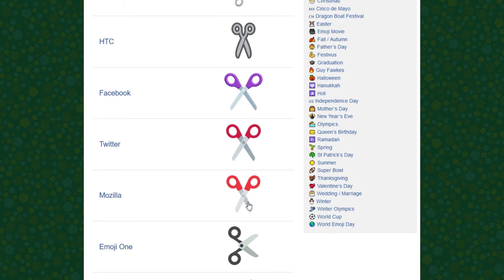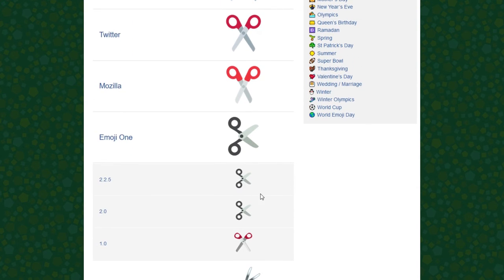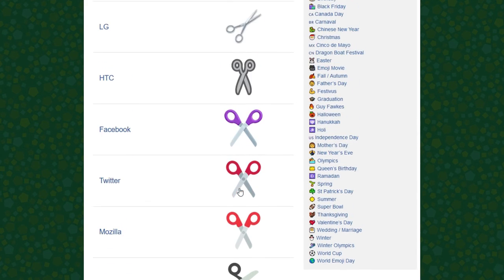Mozilla's is so similar to Twitter's. Emoji ones, is that how scissors look? I feel like that's not how scissors look, with the way that I'm pointing to it on my screen, the way the thing is angled. Maybe it is. And emoji decks is kind of weird, a little too detailed with the shading and gradient.